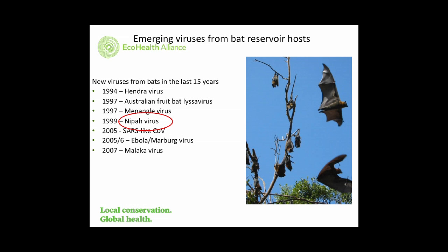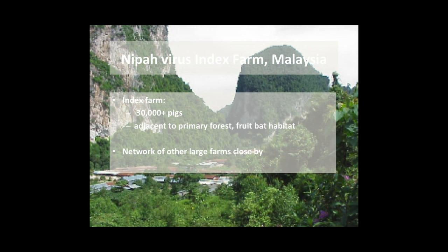We've done the same for Nipah virus. This is a virus from bats, and there's a whole series of these viruses that are emerging from bats all around the world. These are really beautiful fruit bats from Australia, but Nipah virus emerged in Malaysia. SARS is a bat virus. Ebola originates in bats. So bats, for some reason, have a lot of nasty viruses.